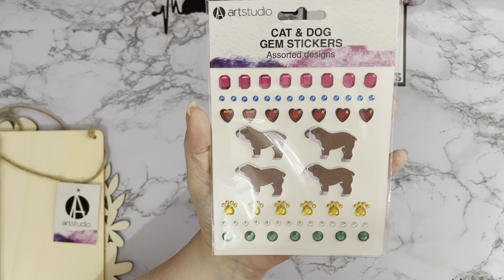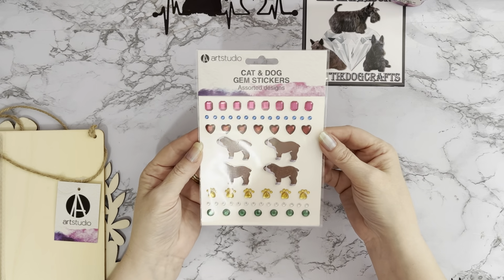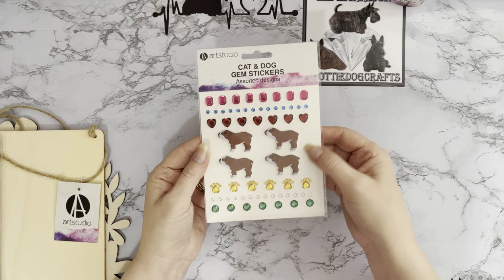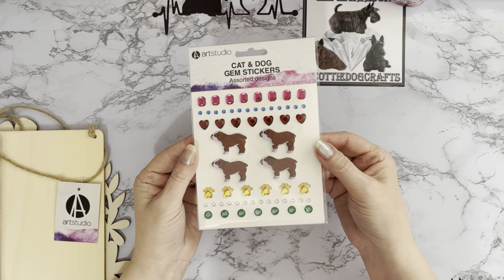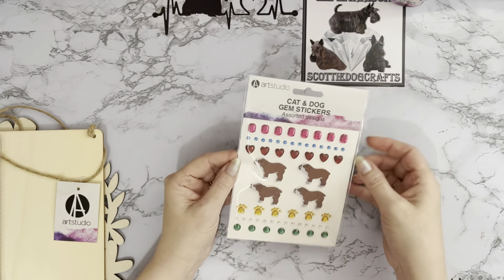I can't remember what the other dog breeds were as well. They were selling them off, so I think they possibly only had the two. But yeah, if they'd have had a Scotty, I'd have just bought the shelf. What I'd have done with them, I don't know, but I would have just bought the shelf.